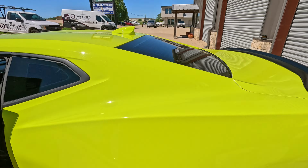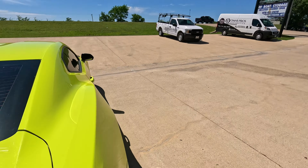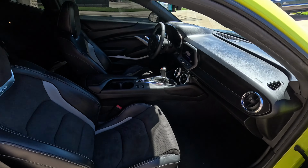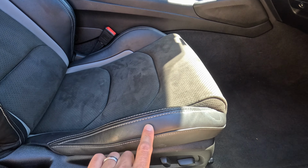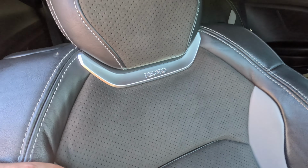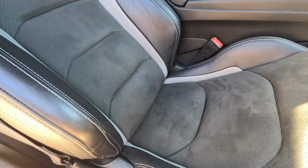But let me show you passenger side. I'll show you under the hood. I'll show you the exterior. We'll start it, we'll drive it. So again, passenger seat, probably the same thing as the rear seats, probably never even sat in or sat in very little. Recaros. Car smells good.